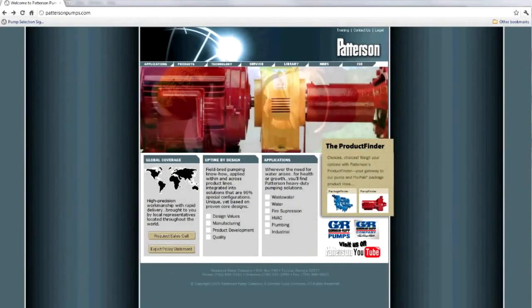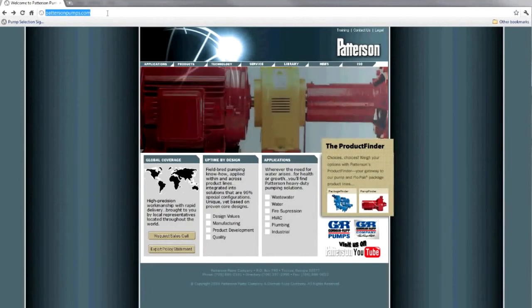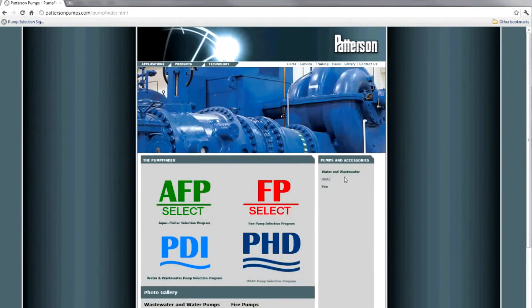First of all, we're going to visit www.pattersonpumps.com. And on that front page, you can see the little icon called Pump Finder. If we click on Pump Finder, it now brings up a couple of different pump selection programs. Now, Patterson Pumps is not just, as we all know, in the HVAC marketplace. But we want to make sure that as we pick this selection software that we pick the correct one. So we want to find the one that's for the HVAC applications. So looking at these different pump selection software programs, we would want to select the PHD, the HVAC Pump Selection Program. And once we select that, it will take us to the login screen here.